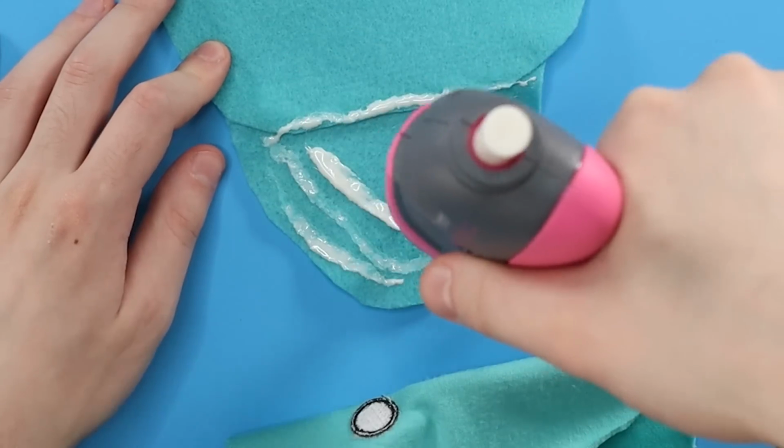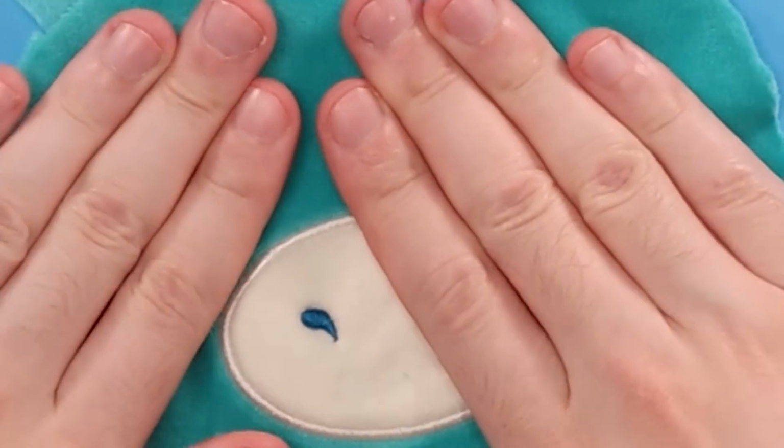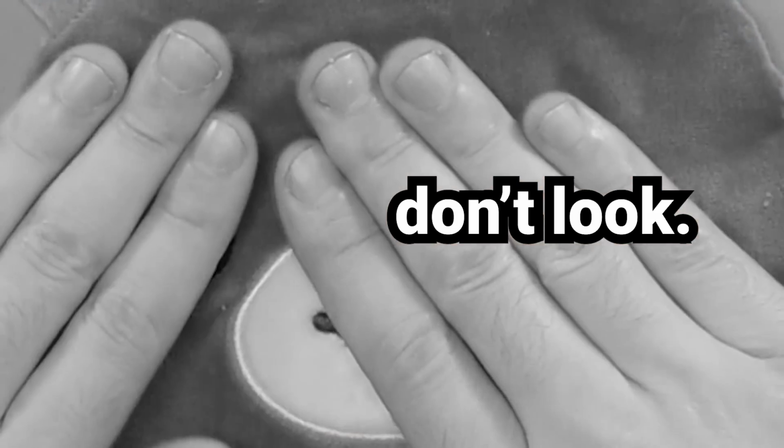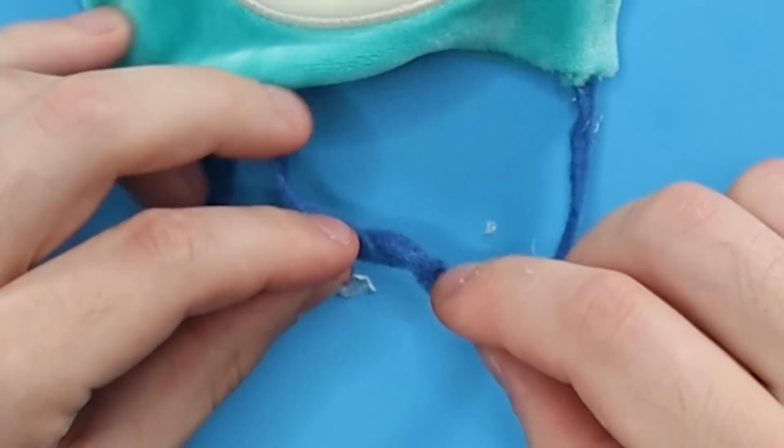So I tried making Sniffledorf a beanie, hat sort of situation out of Tatiana's face. This was a big mistake. I had no idea what I was doing. I was just kind of trying to piece it together and crossing my fingers that something would work.